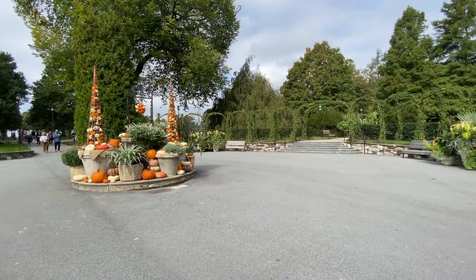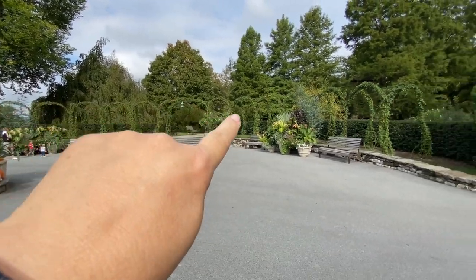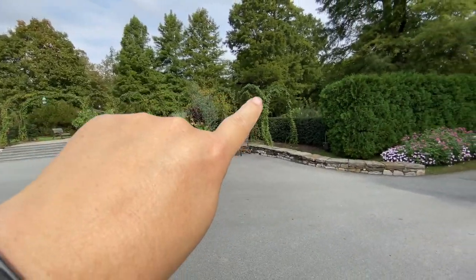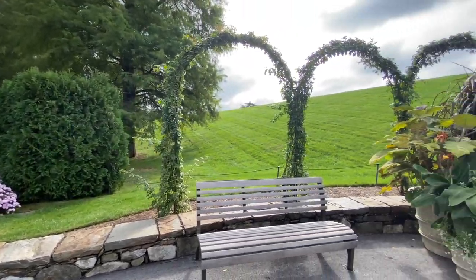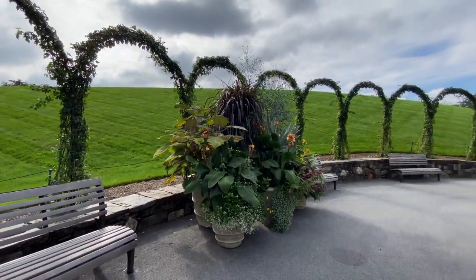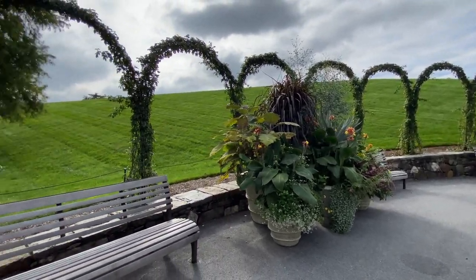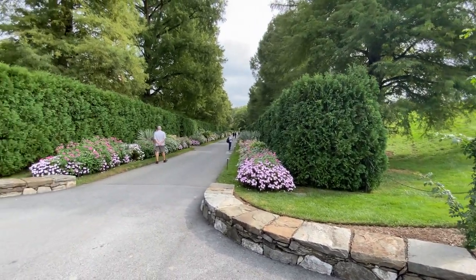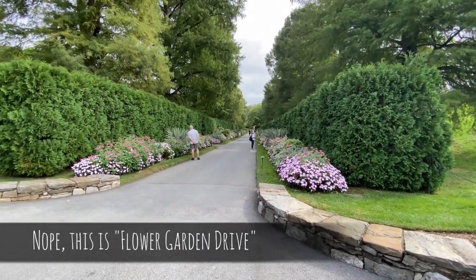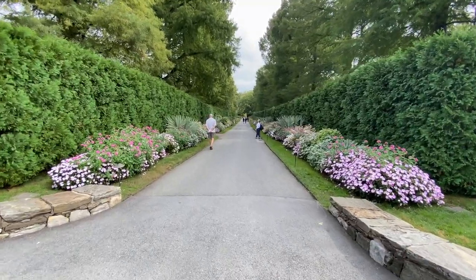So moving from the center area, this is, by the way, the rose arbor area. And in the rose season, these hoops are just covered with beautiful roses all the way around here. And they really make a beautiful place for photographs when they're flowering. They're not flowering anymore, but they're still pretty. And then this is the main flower walk, and it's filled with pink and purple and silver, looks like, this season. Let's take a closer look.